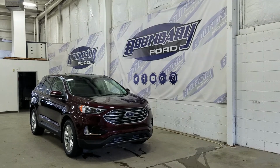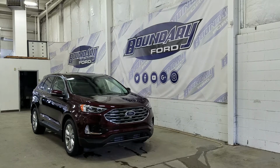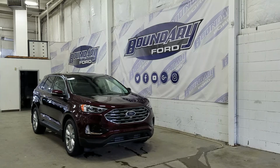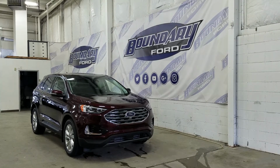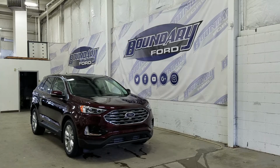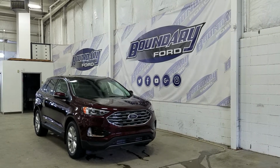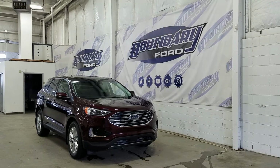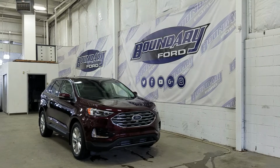Today we're checking out this beautiful brand new 2020 Ford Edge Titanium with a 301A package. The exterior color is Burgundy Velvet Metallic, and under the hood we have a 2-liter EcoBoost engine paired to an 8-speed automatic transmission. At the front we have LED daytime running lights as well as high and low beam headlights. We also have a pair of fog lamps as well as front facing park sensors and a front facing camera. We also have an engine block heater connection.